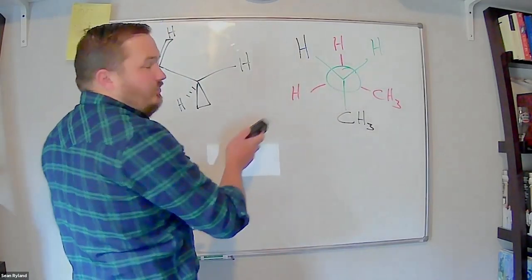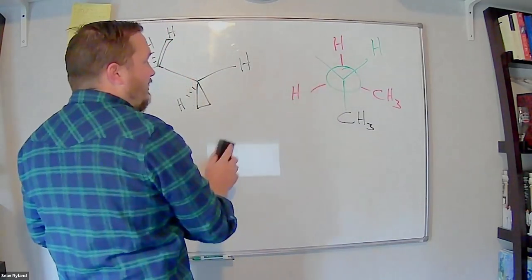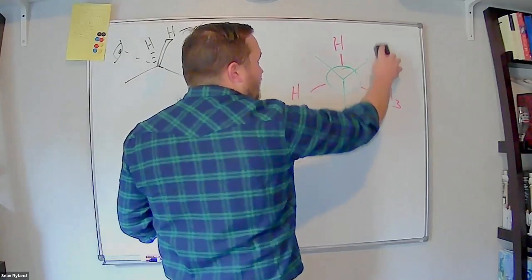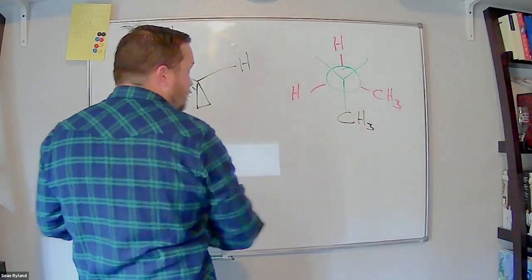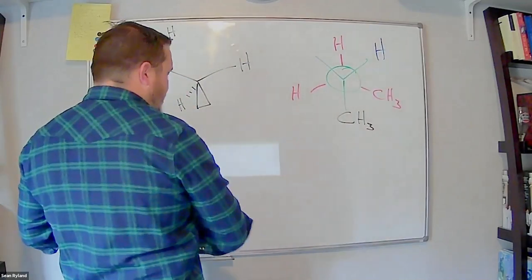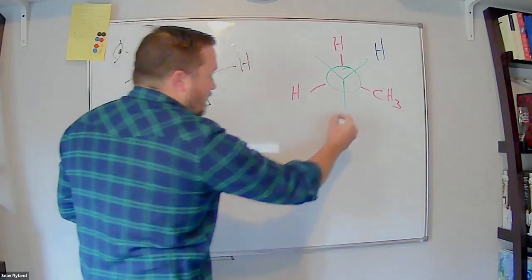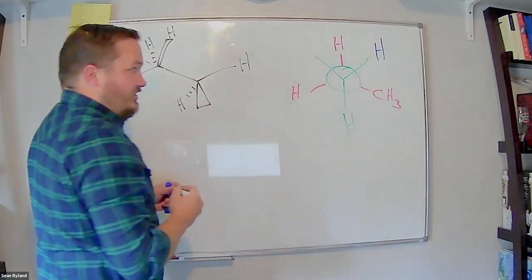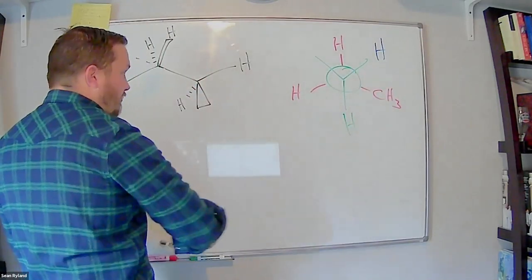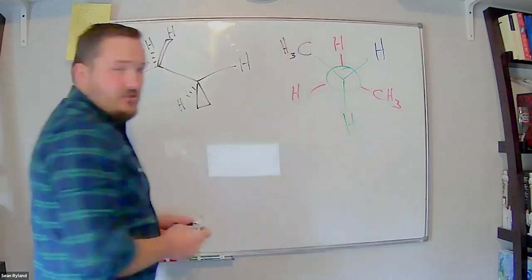So the blue hydrogen, that's a little bit better, is going to move to the right-hand side. The green hydrogen is going to be at the bottom position, and the methyl group rotated up into the left.